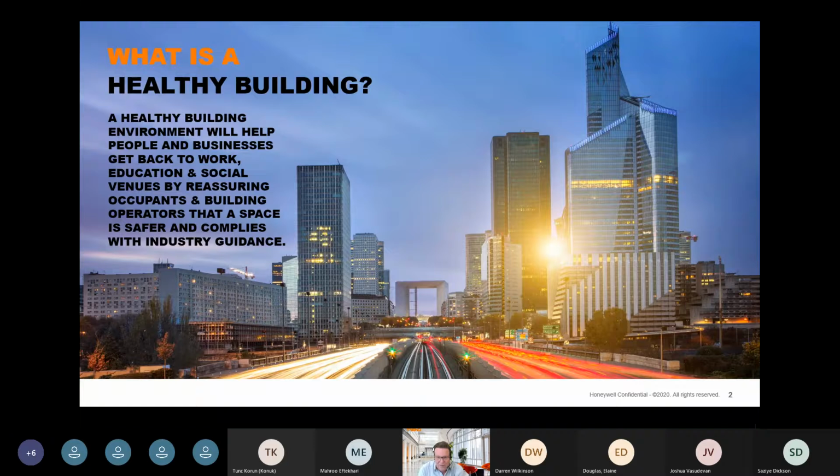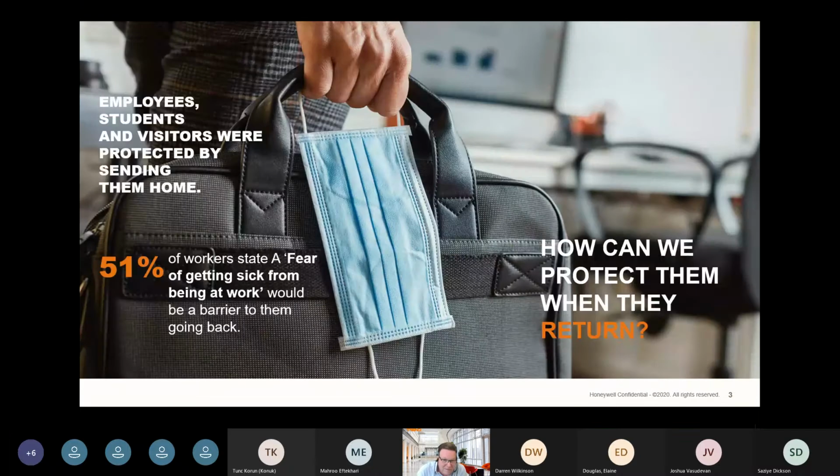Can we reassure people that the building they're going back into is as clean and as safe as possible? A lot of us have been working from home. I, for one, have been within these four walls for a year, and it's certainly far away from the norm. There's a lot of research been done recently about getting people back, and they're saying that 51% of workers are fearing getting sick from being back at work. So what we're trying to do is work out how we can protect them moving forward. How can we make sure these spaces are as safe and as clean as possible?